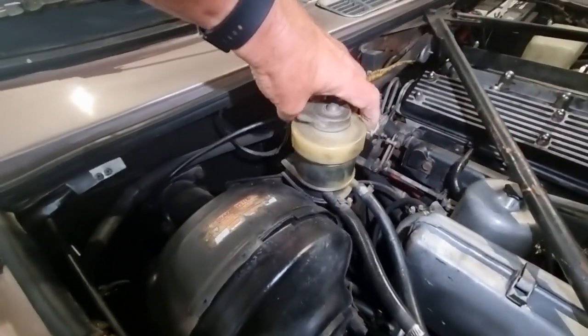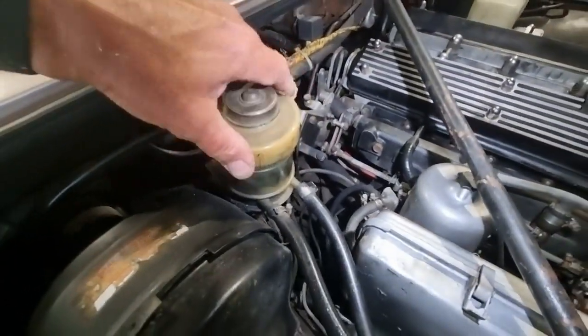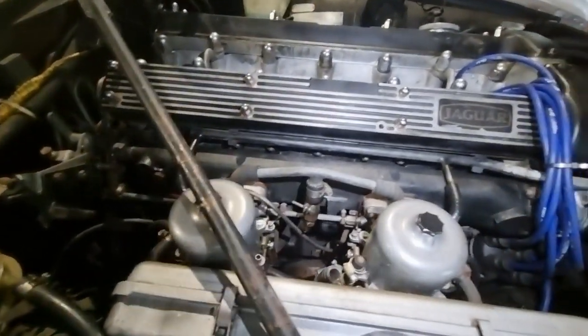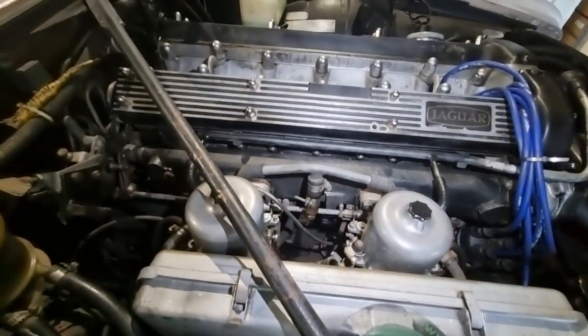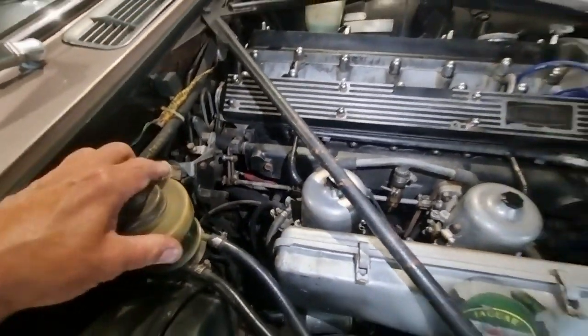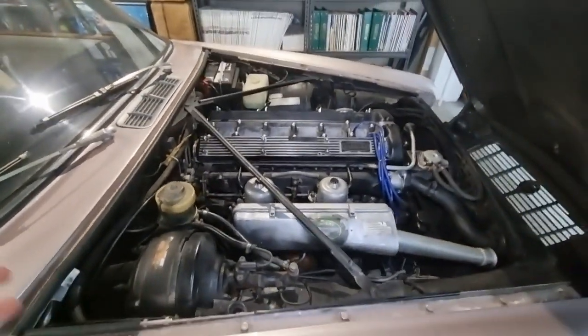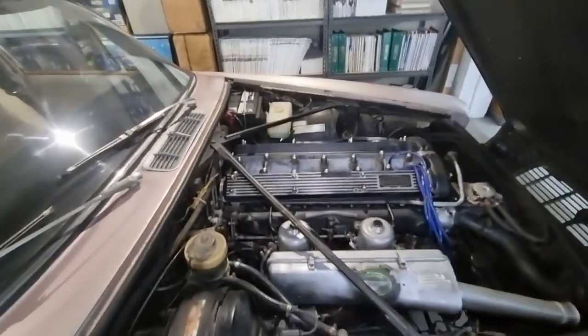Brake fluid looks very tidy and clean in there. I think that's been done not so long ago. Now I can't see a choke, yet it started quite well. There's no choke cable there. I think that's good.